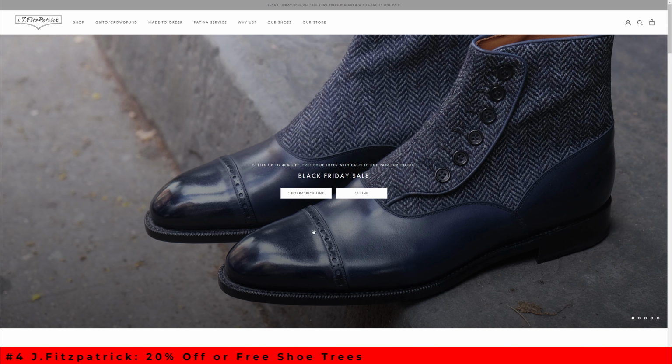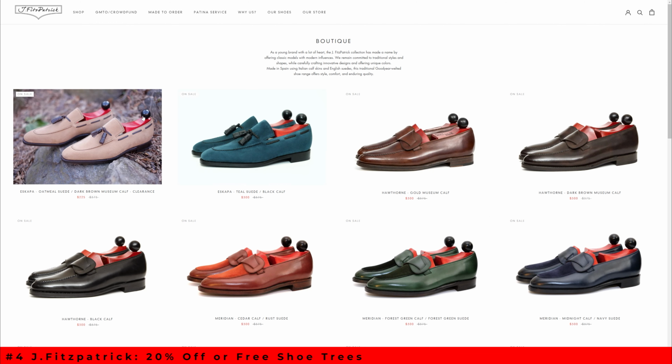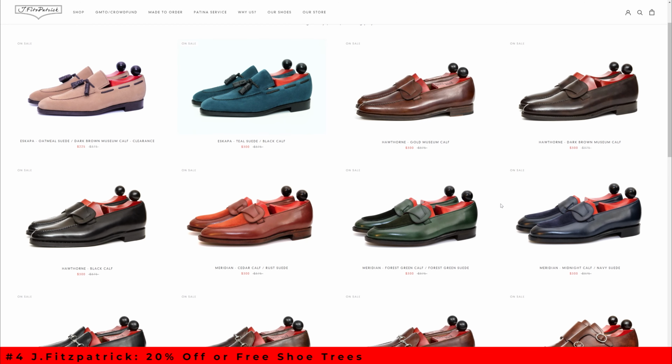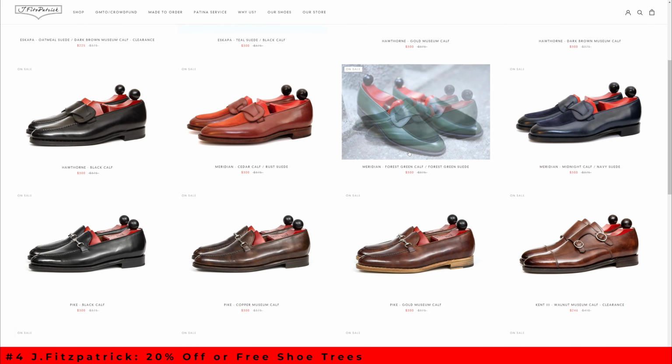Moving on to Justin Fitzpatrick Footwear. It gets a little more complicated because Justin, as you can see here, has two lines now. It's the J Fitzpatrick line and the JF line. The J Fitzpatrick line is his more expensive shoes, I would say, and they are around the $400, $500 range, and those are on, I think, 20% discount, which is built in, so you don't have to do anything, right?